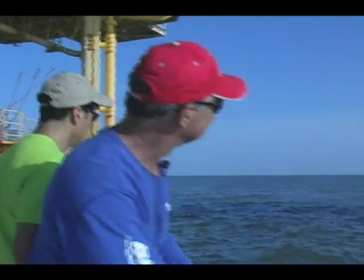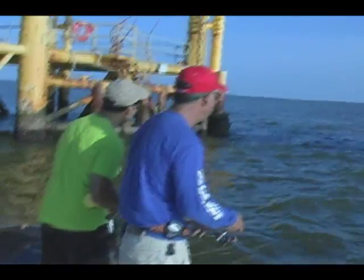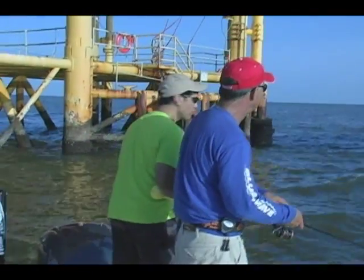The water's 11 foot deep right here. Lots of times during the day, you gotta fish them on the bottom. At night, they're usually closer to the surface. Right now, they seem to be in between, about probably 5-6 feet under the water. Fish once again, running away with me.